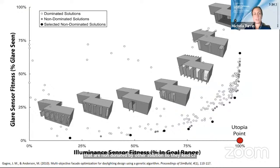Very intuitively, what you see here: if you're trying to search for a solution that maximizes the luminance and minimizes the glare, you will end up with some solution which has, for example, like we see here, very narrow windows with very big shading system, very good at avoiding glare, but very bad in providing the right luminance. And vice versa, a fully glazed facade, which has a great amount of luminance, but also a very high glare, and then all the gradients in between.